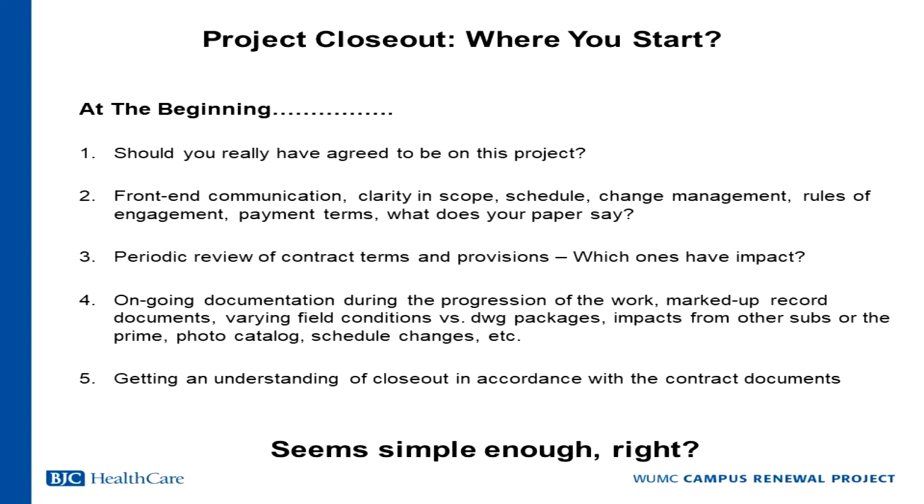So where do you start? Right? Where do you start? It seems to be the easiest question in the world to answer. Where do you start when you think about closeout? Right? Should you have actually agreed to be on the project? You're at the end of the project now. But should you have actually been on that project?